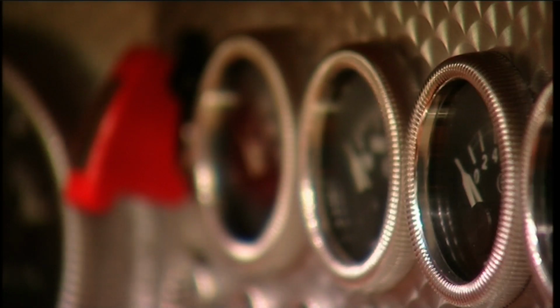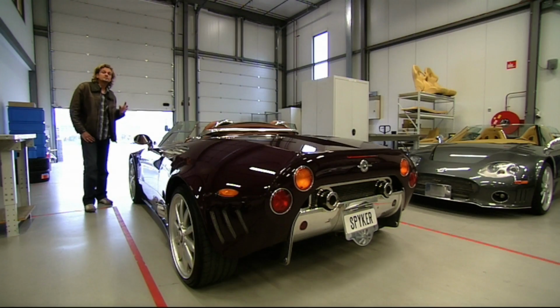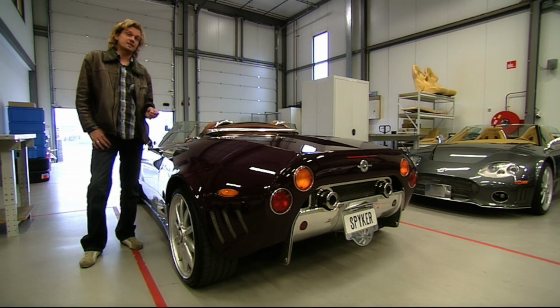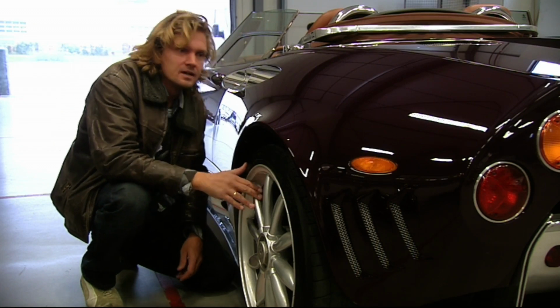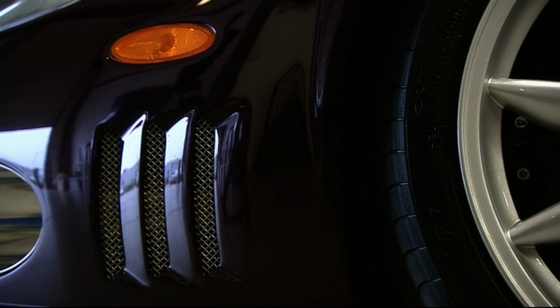Spyker say that the design of their modern cars is heavily influenced by their aeronautical heritage. And it's easy to see this in some of the more unusual lines and vents on the body. The styling of the C8 is very unconventional, to say the least. But according to Spyker's philosophy, every design feature must have a function. Look at these air tubes. They feed cooling air to the brakes and the engine. And these gills, they're all over the car really. They withdraw the hot air again. It sort of makes it look like a plane or a fish with holes in it.